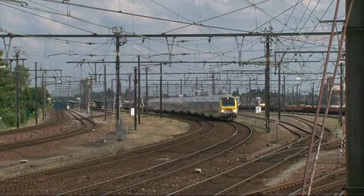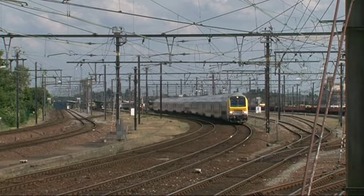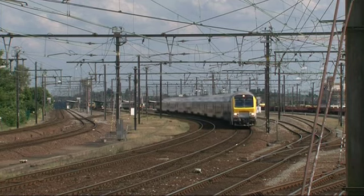More modern double-deck stock is seen in this view as 2705 powers at the rear of this northbound service.